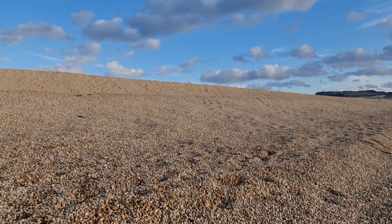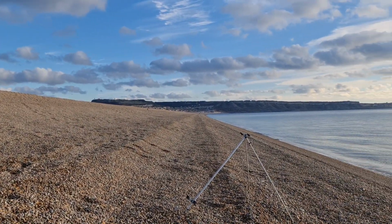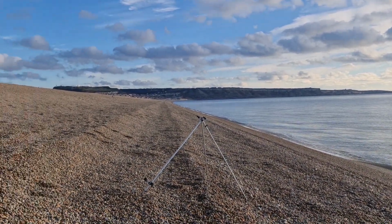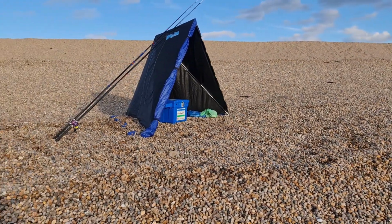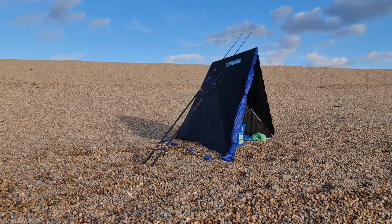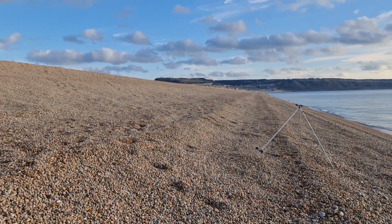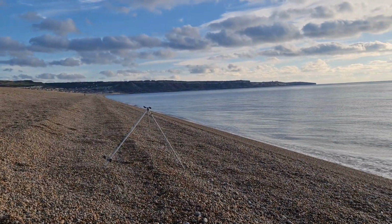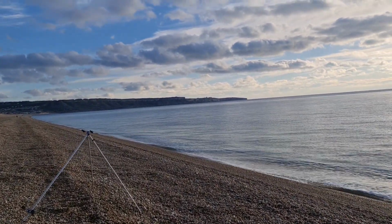And look where I've ended up. The beach of broken dreams. So I did think about Southbourne last night. I didn't fancy the boat this weekend. I fancied the shore. I was going to do Southbourne, but I thought, well, let's go that little bit further. It's not much further, is it? Southbourne to Portland. So I'm Portland down to Chesil.